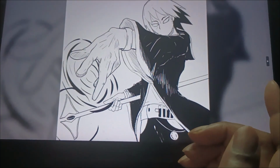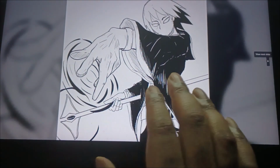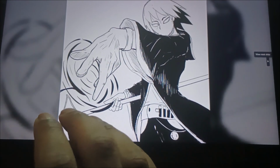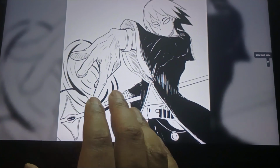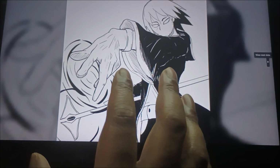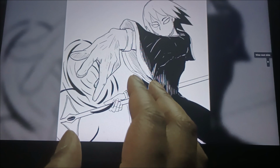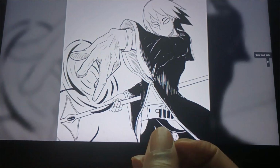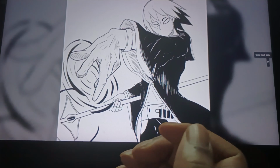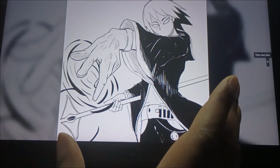Now, this one, I think you already can imagine, this hand took twice as long as the rest of the drawing. I tell you, I had to find so much reference to really nail the look of him holding out his hand, casting a spell. I'm glad I was heavily motivated for this one. Otherwise, I probably wouldn't have done this. It was hell. It showed me that I need to practice hands more. But I like how it turned out.